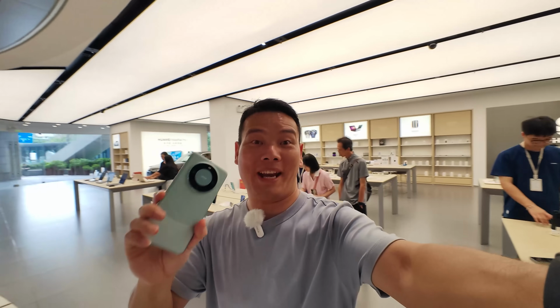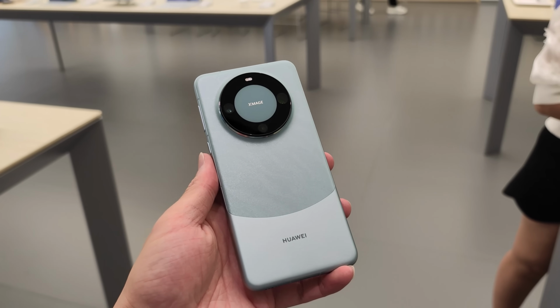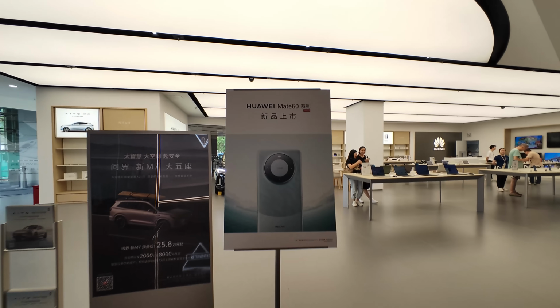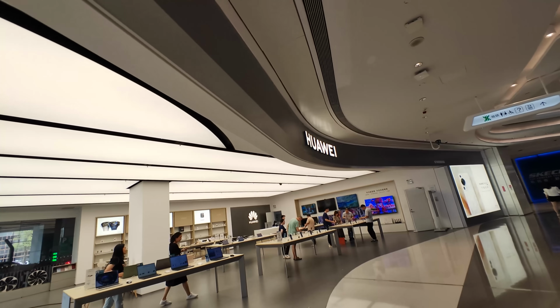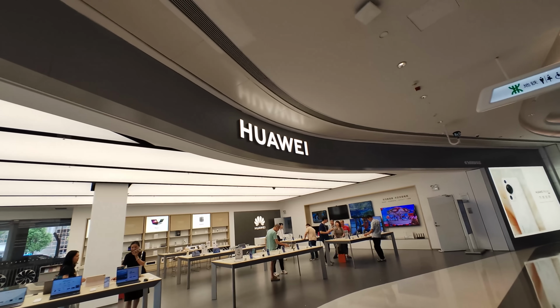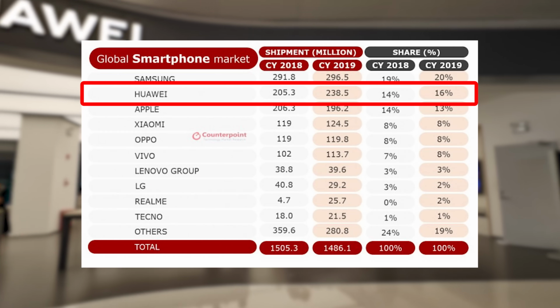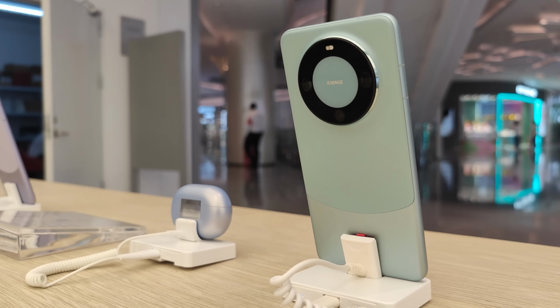This is the Huawei Mate 60 Pro, one of the hottest phones recently, if not the hottest. Because this is the first real 5G phone from Huawei, 4 years after the USA's first sanction. Huawei's handsets then dropped from the top 2 to others in global market share. But here it is now.